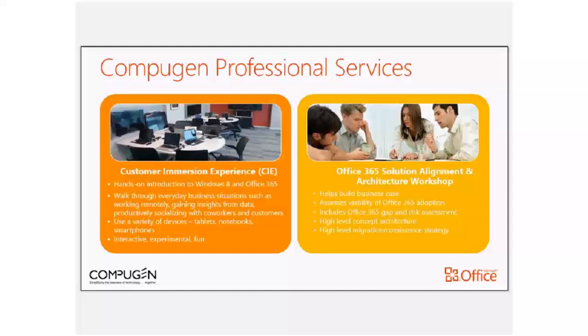And usually, again, I'll kind of ballpark this so you have an idea. The CIE is actually a no-cost session that we can do with you. The alignment and architecture workshop can be about 10K. It depends on how complex your environment is, but that kind of gives you a rough ballpark, anywhere from 10 to 15K in that neighborhood. And there are some things we can do to offset the cost, especially when you're doing some planning options. I'll get into that in just a second.